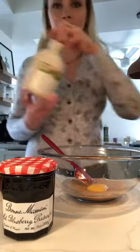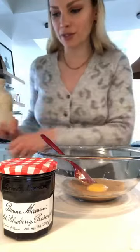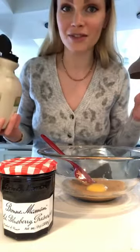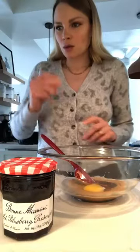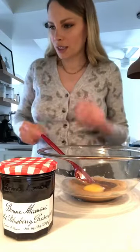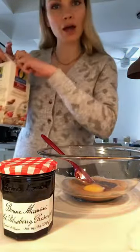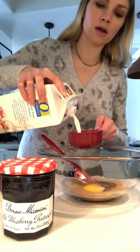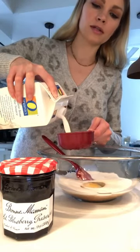We need some maple syrup. Pure maple syrup. You could also use honey or whatever liquid sweetener you want, but we're only using a tablespoon. And I promise it's enough to sweeten this oatmeal bake. What else do I need? Oh, almond milk. Okay, almond milk. You could use coconut milk. You could use regular milk. This recipe is so flexible.